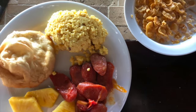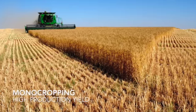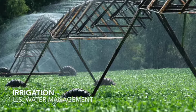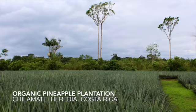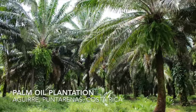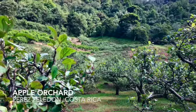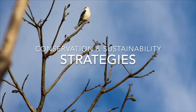In much of the United States, we're accustomed to seeing monocrop agriculture systems that look like this. While large plantations still exist in Costa Rica, they'll look a little different. During your study abroad experience in Costa Rica, you'll explore how local farmers utilize various strategies to ensure sustainability of agriculture and encourage conservation. You'll see organic farming strategies in action, free of pesticides and dangerous chemicals.